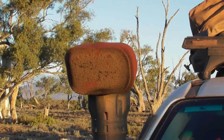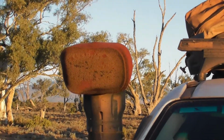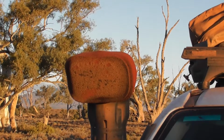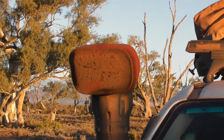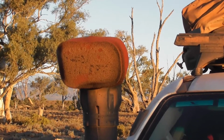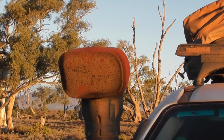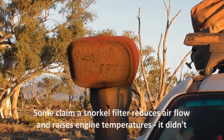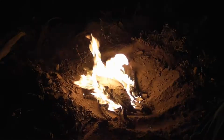And for the record, filters on the snorkel, do they work? Well, I deliberately didn't put one on the trip up to Cape York, and the air filter was full of dust, so was the airbox. I cleaned it all out. I put this on. Last time I checked, no dust and a clean filter. I think that speaks for itself. The dust is on the outside, not down in the airbox.